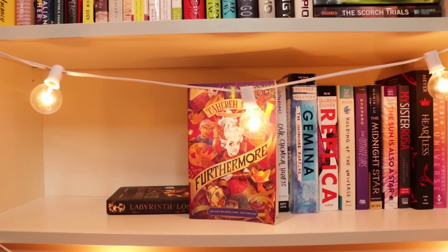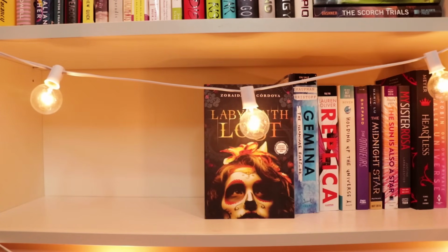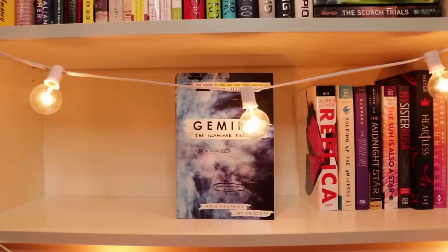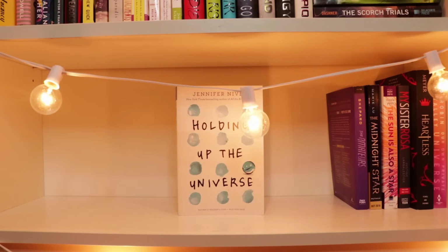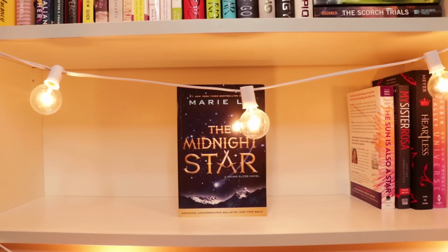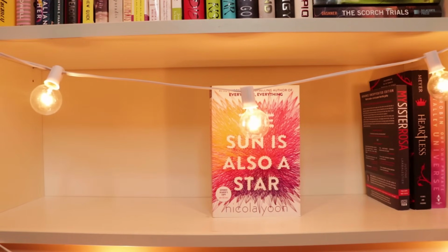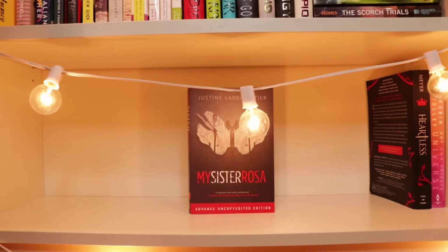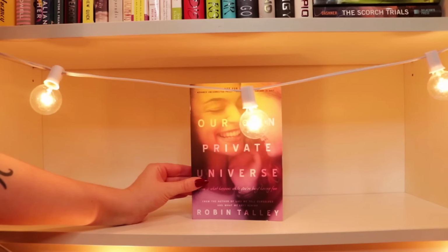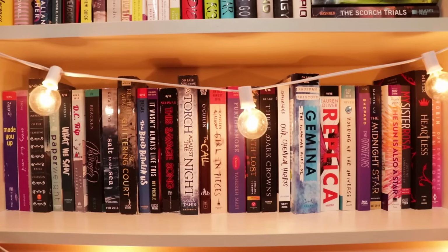Furthermore by Tahereh Mafi, Labyrinth Lost by Zoraida Córdova, Three Dark Crowns by Kendare Blake, Our Chemical Hearts by Krystal Sutherland, Gemina by Amie Kaufman and Jay Kristoff, Replica by Lauren Oliver, Holding Up the Universe by Jennifer Niven, The Amateurs by Sara Shepard, The Midnight Star by Marie Lu, The Sun Is Also a Star by Nicola Yoon, My Sister Rosa by Justine Larbalestier, Heartless by Marissa Meyer, and Our Own Private Universe by Robin Talley. So that concludes this ARC shelf.